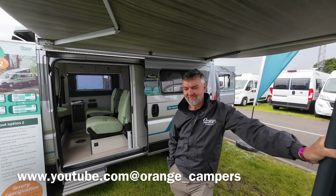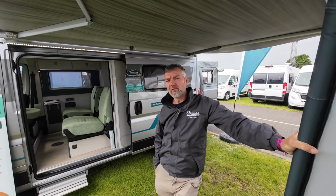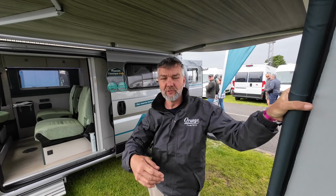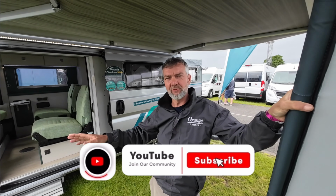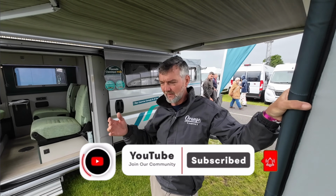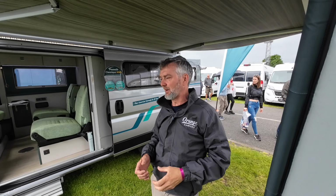He's going to show us this. Now, it's built on a Citroen, but normally you'd get a Fiat, wouldn't you? Yeah, so we've got the new Fiat Series 9 in, which is exciting. The van's completely different to the older style, because the old ones have needed a facelift. They needed a bit of an upgrade for a while.